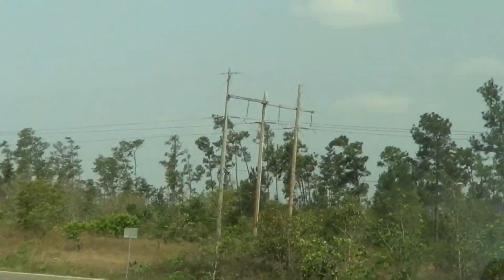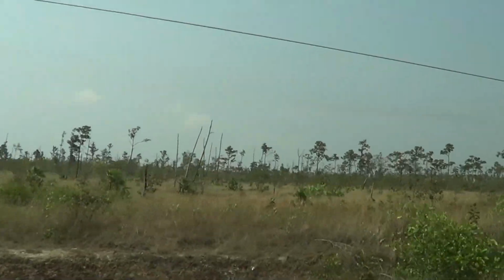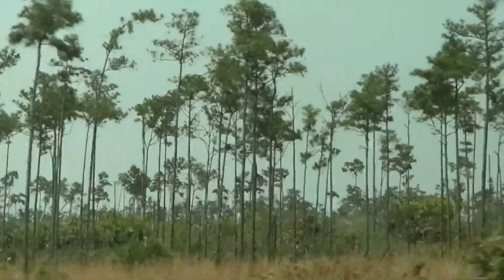$2 U.S. It's our pine trees in Belize. And this is the way to independence. If you go that way, you can take the road. The pine trees are way higher. Get the bump sign. All pine trees. Yeah. Except they're way high up pine trees.